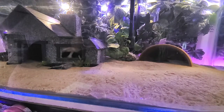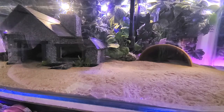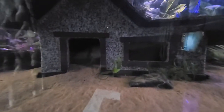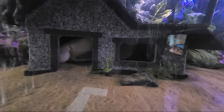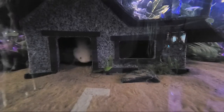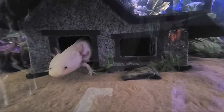So Gary is already, you can see Gary's bum in the window. Gary, don't show your bum to people like this. It's not good. Are you gonna stay in your house, Gary? I can see his little face in there. If you can see, Gary's in there. I can see you, Gary. I can see your little face. Yes. Welcome back, Gary. Welcome back.